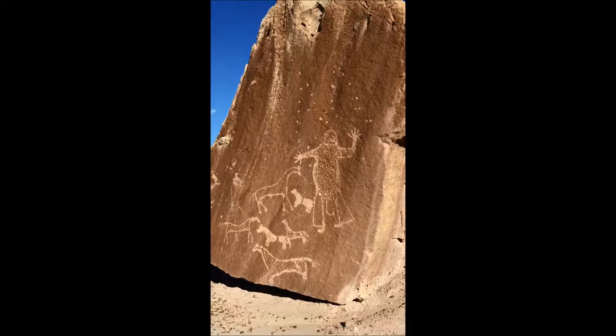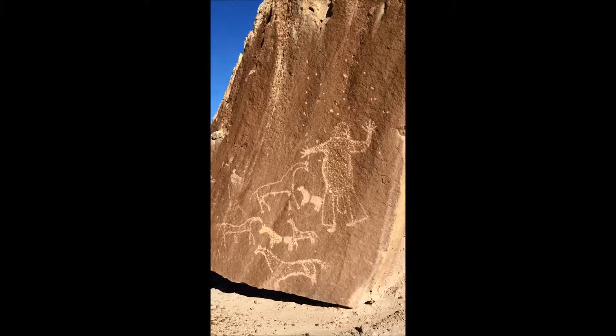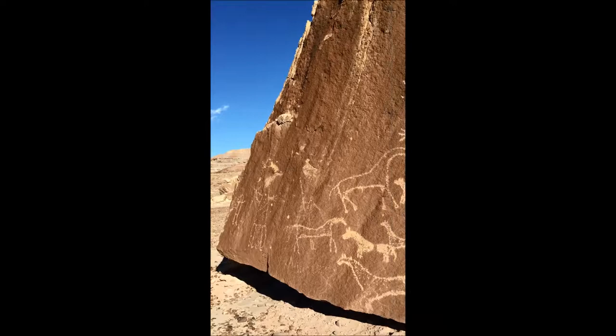All right, so here is a rock art panel. Difference between different types of rock art, there are pictographs and petroglyphs. Pictographs are painted, so since this is not painted, it is a petroglyph. You can see several figures, people figures, horse-like figures, and this is a great panel.